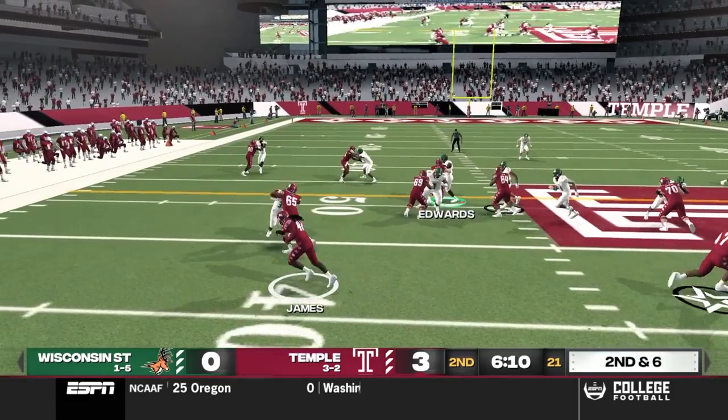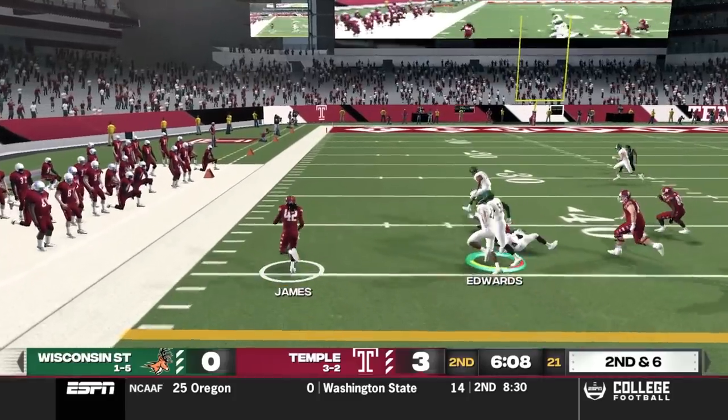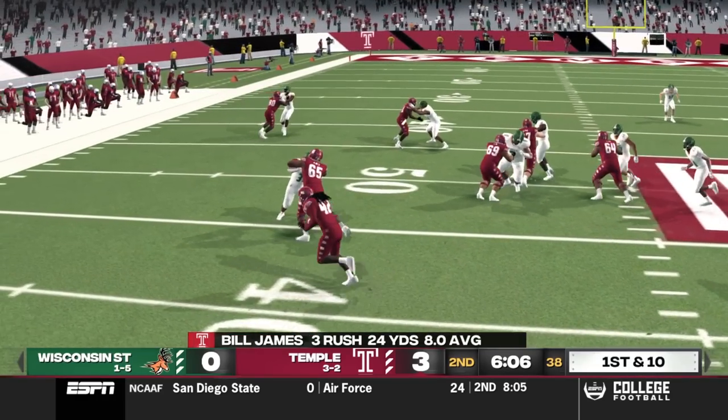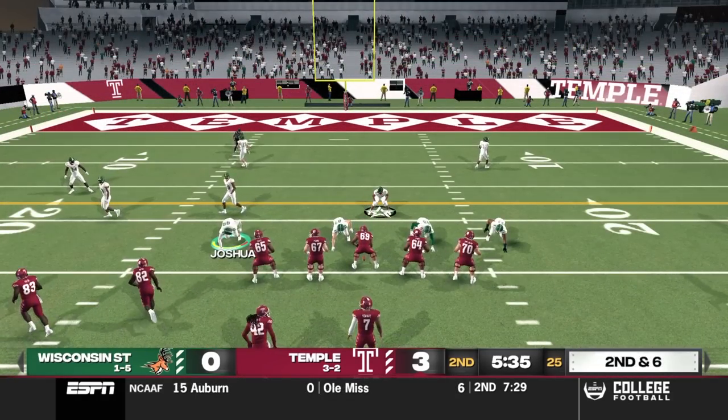So now here is Temple back on offense. McNamara hands off to Bill James, who gets to the outside, to the 30, and tackled at about the 28-yard line. A gain of 26 right there.